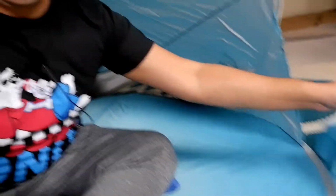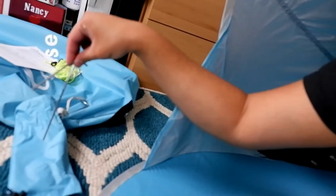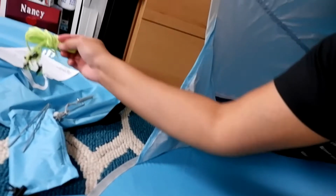So they give you the complete package. As I mentioned earlier, they have the little sandbags, they have the stakes with the tethers right there. You'll be secure with four sandbags. It's hard to say, the stakes. And also just being like a big boy like myself in here, I'll hold it down.